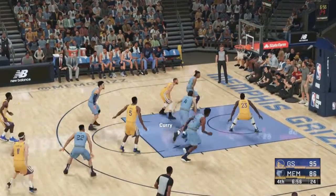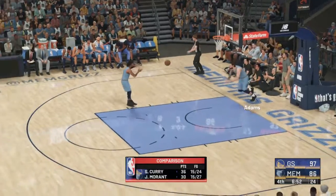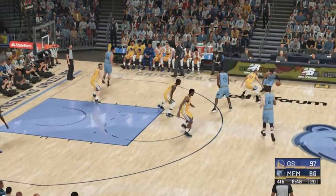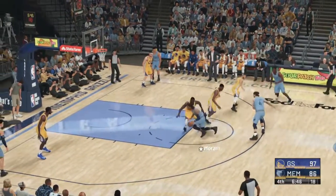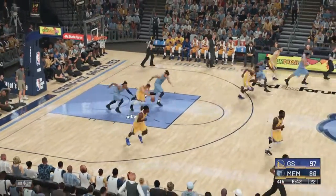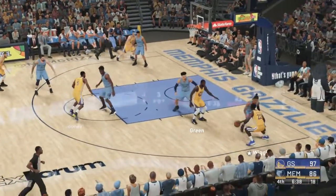Here's Curry. Again, the Warriors score. Not just the accuracy in the quarter, it's his movement and the energy that's getting him on this nice roll. Here's Morant. That one, no good. Green with the defensive effort. The Warriors have gone 8 of 11 from the field in the fourth.